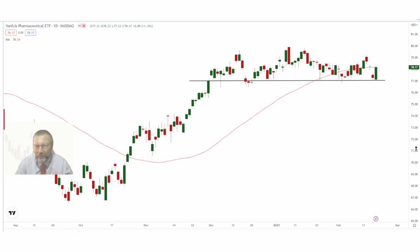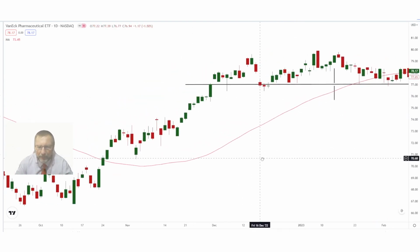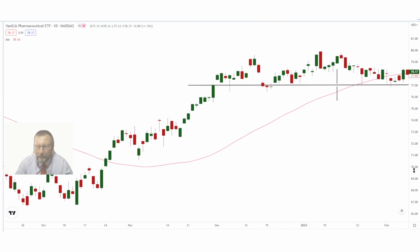Well, if you look at this head and shoulders formation, first of all, remember we need to break that neckline or that support line, $77. And if it starts to consolidate below $77, it can maybe go down. I just do that projection. Oops, that's a little bit big. Let's go there. Yeah, there you are. It can maybe take the share down to $75.66.